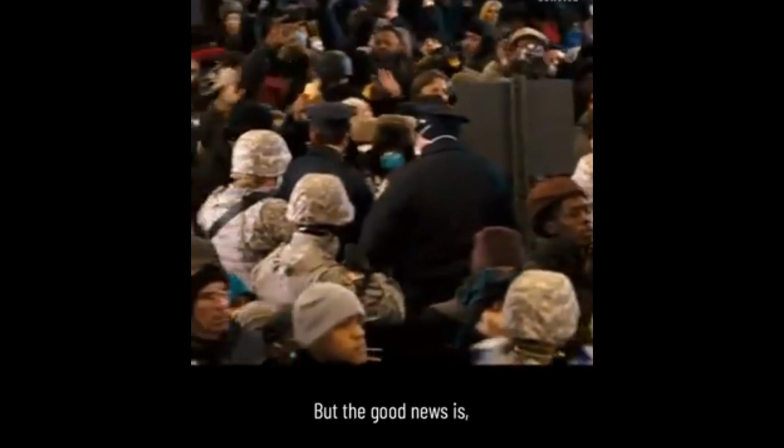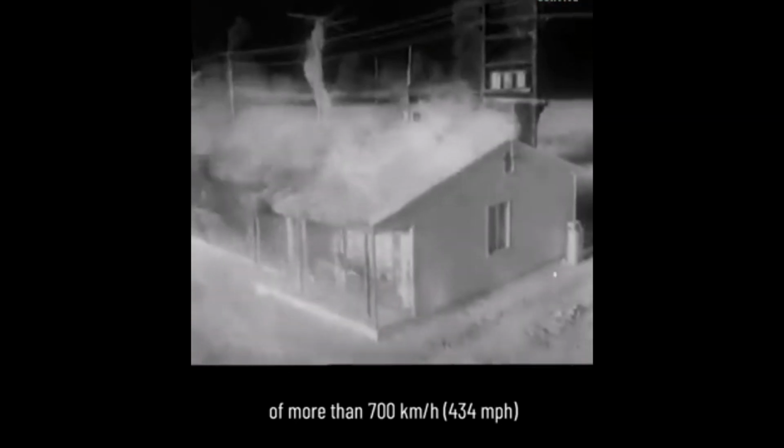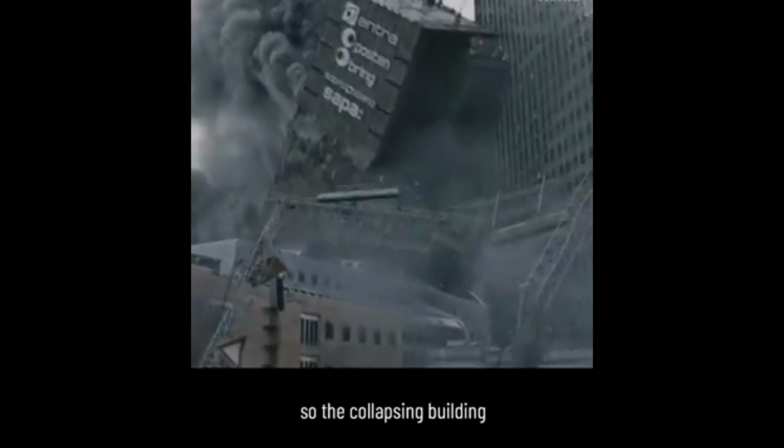Step 1. Avoid flimsy buildings. Maybe you don't have time to evacuate from the town before the explosion, but the good news is you may survive anyway. A 1 megaton nuclear explosion, 80 times larger than the Hiroshima bomb, can produce winds of more than 700 kilometers an hour in a 1 kilometer radius. Technically, humans can withstand that much pressure, so the collapsing building would be more likely to kill you.